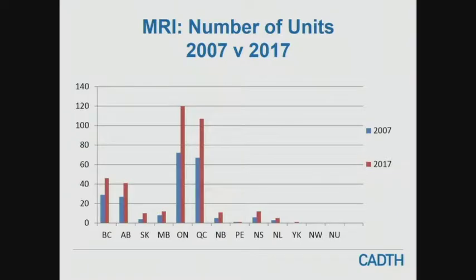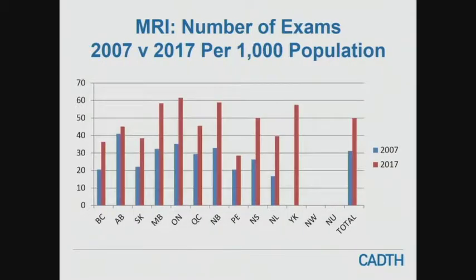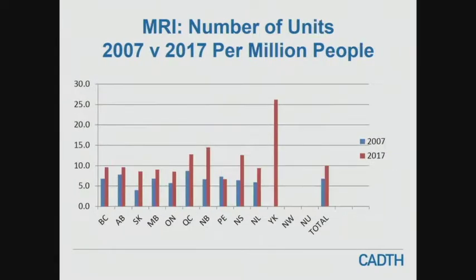Again, if we look at the MRI across the provinces over the last 10 years, we can see that one province had the same amount of MRIs over the last 10 years, and the rest experienced growth. If we put this through the lens of units per million people, we can see that actually they all experienced growth. And if we go back to this last slide, we'll see again that Ontario and Quebec experienced 60% of all the growth for 2017 and actually for 2007.